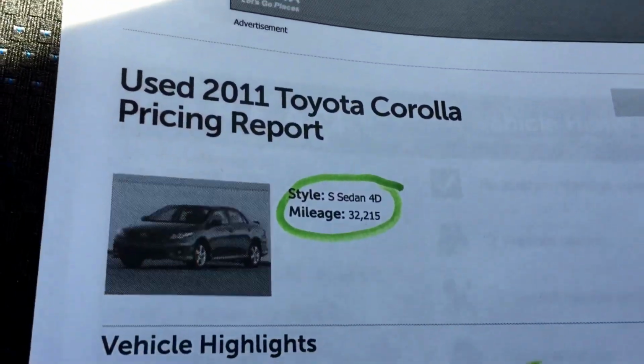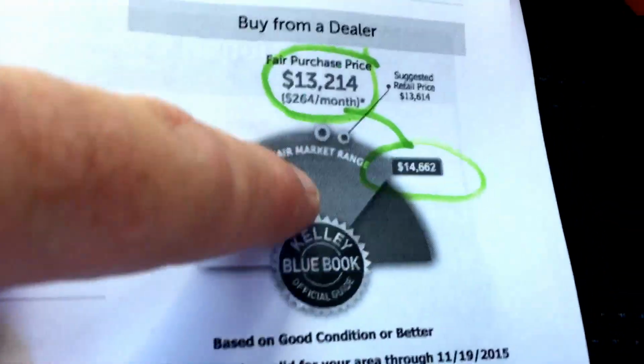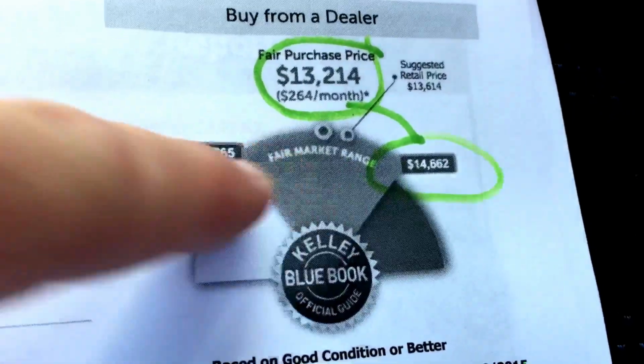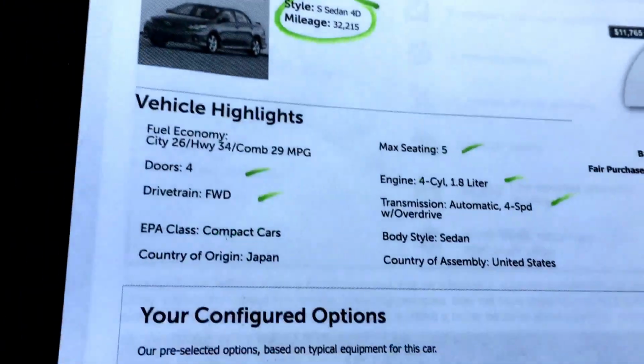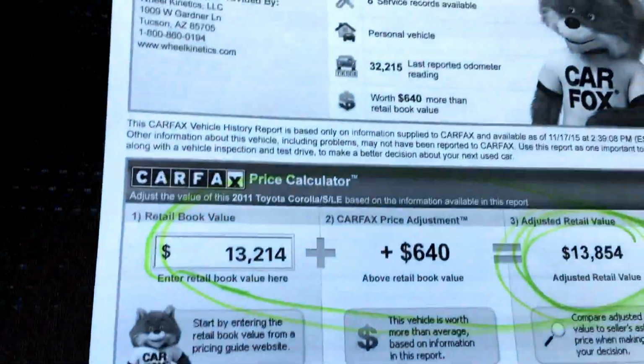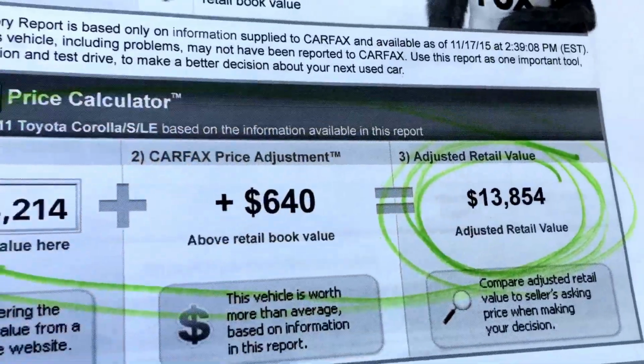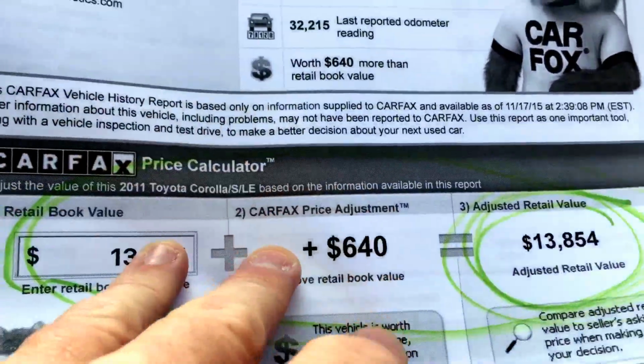All right, here's the Kelley Blue Book on it. A Type S, 32,000 miles. Fair purchase price, buy it from a dealer, is $13,200 up to $14,600. There's all your options. There's the Carfax and what they suggest you would pay for it. Adjusted retail value with the Carfax, $13,854.